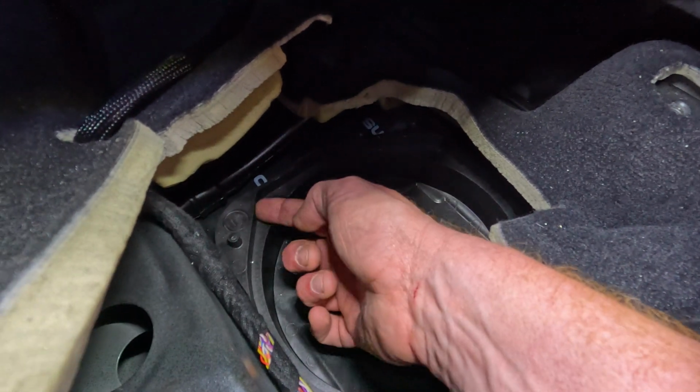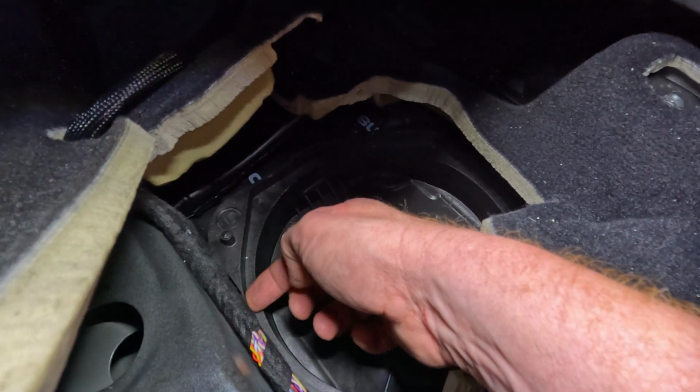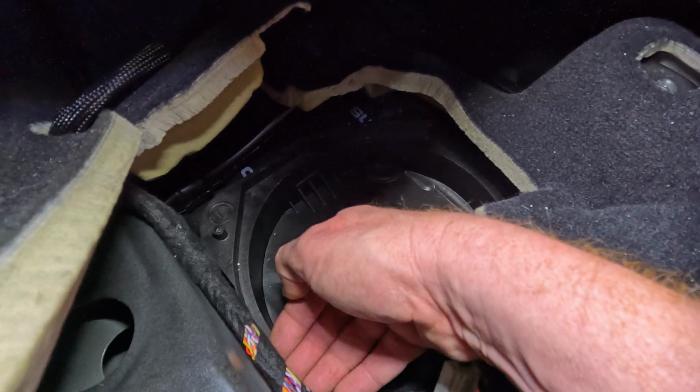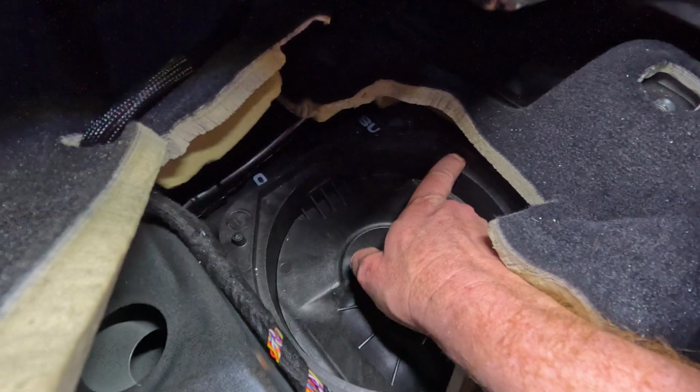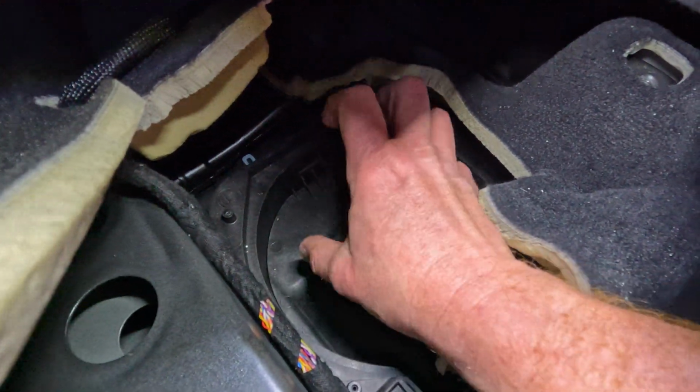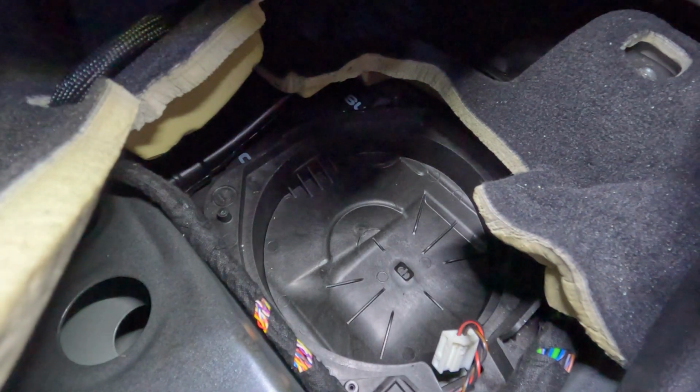You heat up all the plastic around the outside edges and get a wedge. You can use pick tools. You can use flat screwdrivers to get in between the sub and the box. And given a little bit of time and patience and some heat, it will come right out. Then you put the box back in and put your new sub right back in, okay?